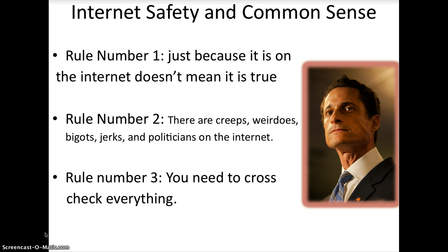Think about what you're looking at. If you get into something that's questionable, get out. If you flash in and out of something by accident, it's not a big deal. If you're looking at something with swastikas and other nonsense, then you need to get out of that. Or if this guy's looking for you. Anyway, rule number 3, you need to cross-check everything. At least if you read something, you might want to look it up and see if you find the same answer somewhere else. I'll explain that more later as well.